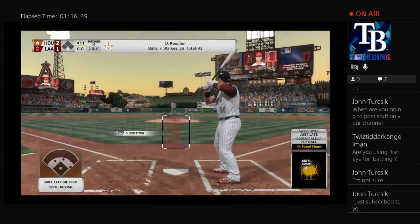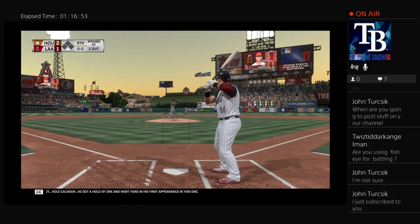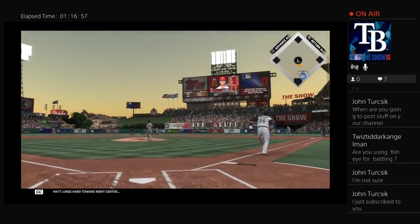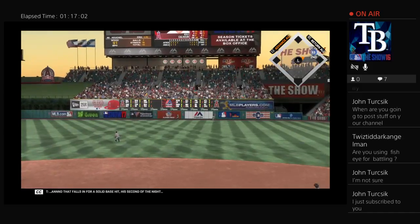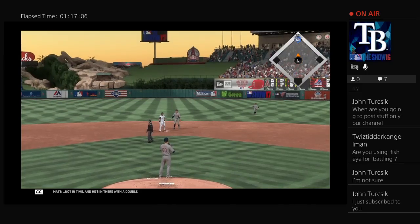Right fielder number 56. Stepping in and ready for another shot, Cole Calhoun. He got a hold of one and went yard in his first appearance in this one. Lined hard toward right center. And that falls in for a solid base hit, his second of the night. The throw into second. Not in time, and he's in there with a double.